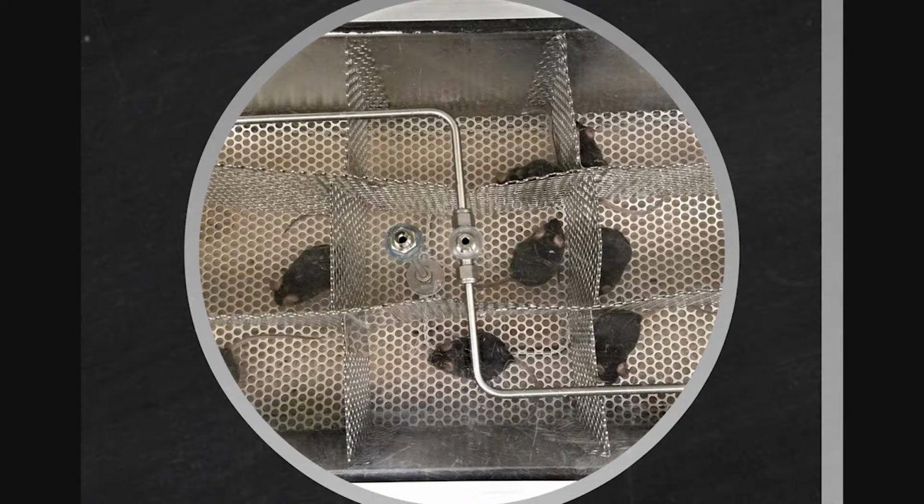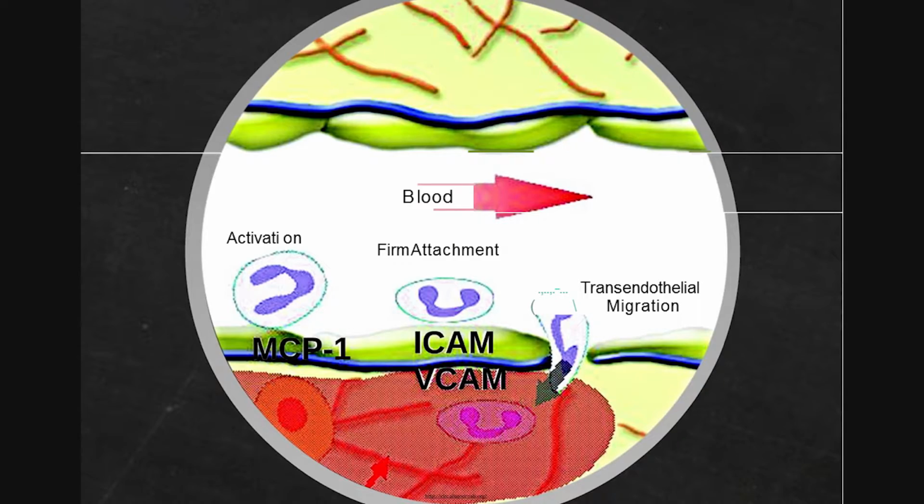These mice are exposed on and off for about 2 months. That's about 20 years for us humans, so exponentially longer. And at the end of the 2 months, we can collect the arteries of these mice and figure out how much plaque formation has occurred. The way I'm going to go about this is to look at genetic markers in the arteries that normally accumulate the plaques. The few genes I'm looking at are called adhesion molecules.